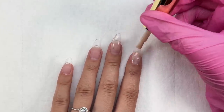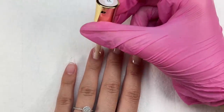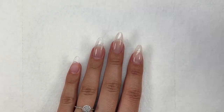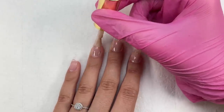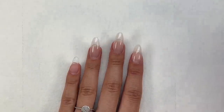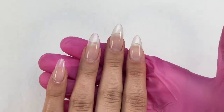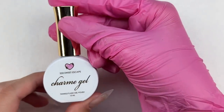So once I was all finished filing, I went ahead and brushed away all of the nail dust, and now I'm going in with this very milky nude color. I believe I decided to go with Irish cream, and I am just basically using this as my base just to add a little bit of color to these nail tips before I actually go in with my nail design. So I applied a thin coat of this to all of the nails and cured that for 30 seconds because I only really wanted it as a base color and was pretty much going to be covering it up anyway.